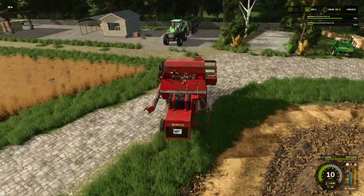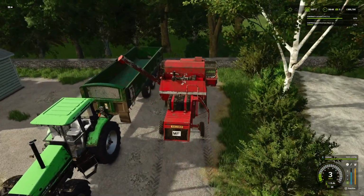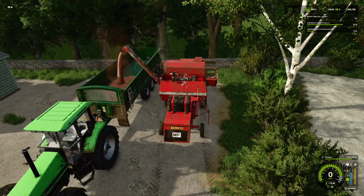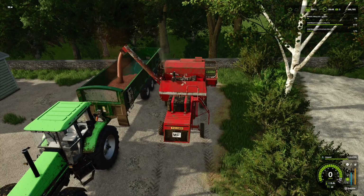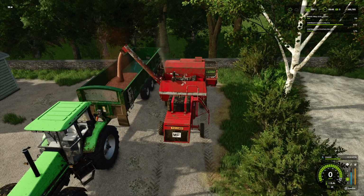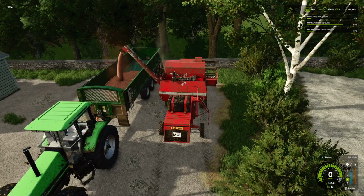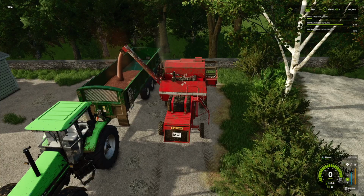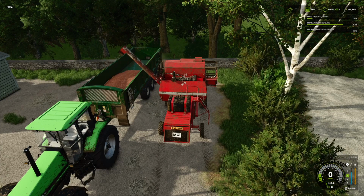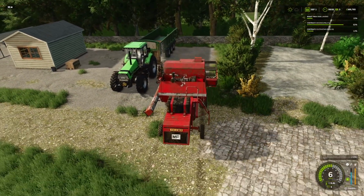Which button did I press to accidentally open up the pipe? That one. Well, it's too early to think that. We need to focus on what we're going to do with the straw. Am I going to small bale it? I don't think we've got any room to store anything though, unless we put another thing in. Maybe I'm just going to have to stick it in a shed for now.